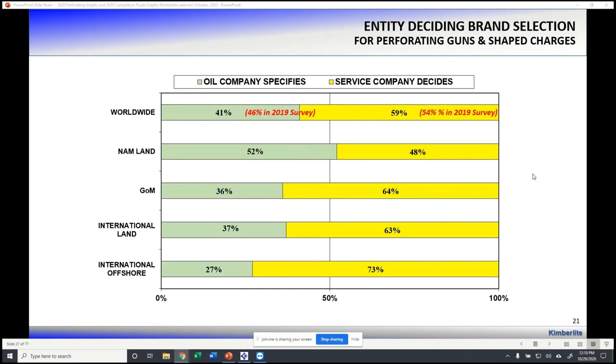When you take a look at who's really calling the shots on specification for shaped charges and guns, what we find in the North America land market is it's about split 50-50, with about 52% of the oil companies indicating that they're heavily involved in setting specifications and providing direction to the service companies, not only in specifications of what they would like, but also in many cases, the brands that they would like.